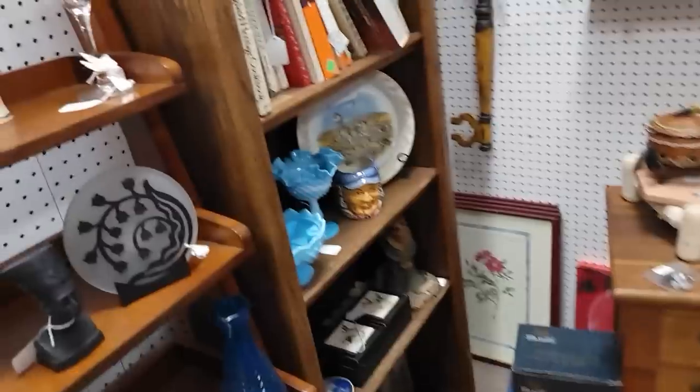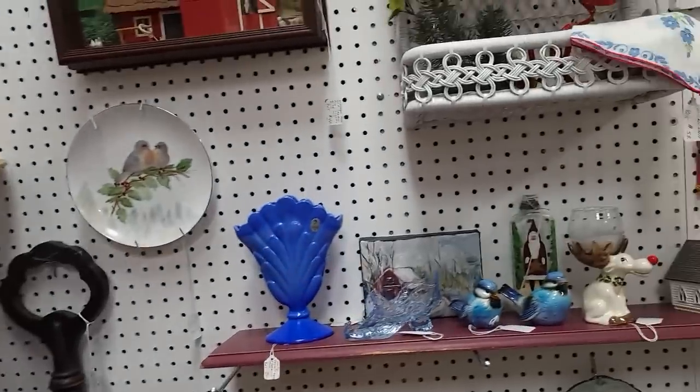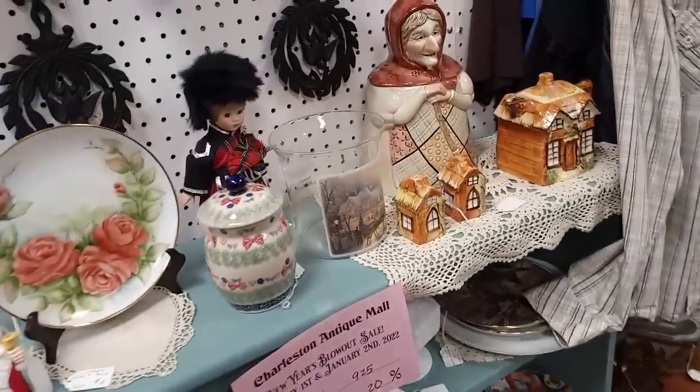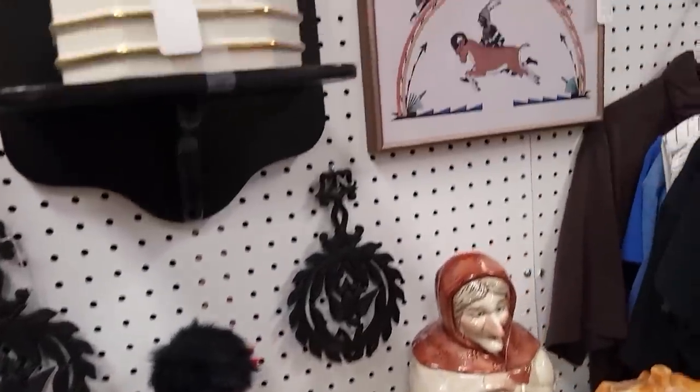The spending can add up fast in an antique mall, so you have to be careful. Even with a discount going.